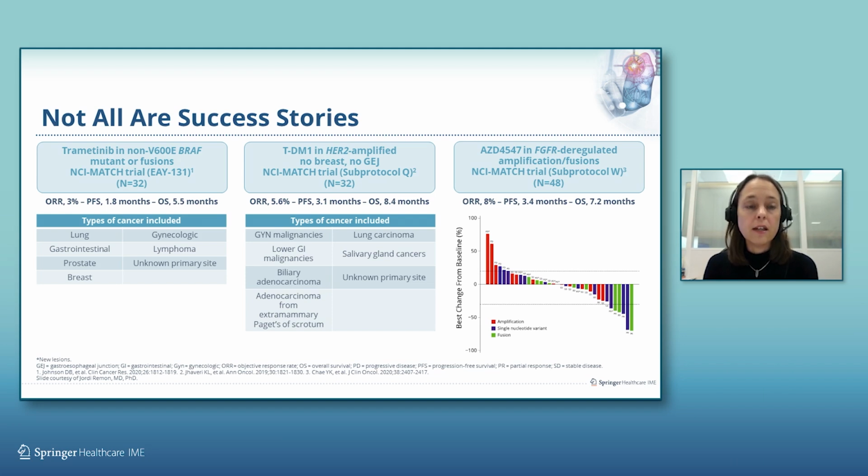In the middle, you see AZD4547 in FGFR, deregulated either amplification or fusions. Again, low response rate, low progression-free survival. And on the right, you see TDM1 in HER2 amplified non-breast cancer. Again, disappointing data. So for some of these targets, it could be that it is not the actionable target or that the drug is not working that well.